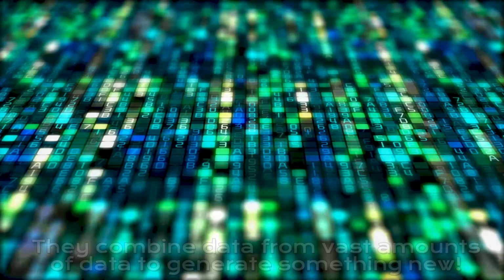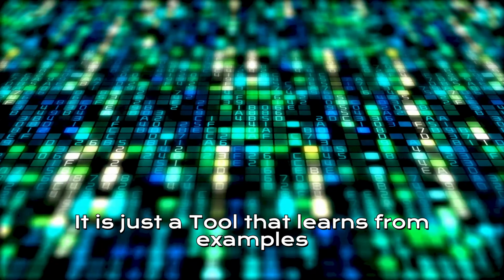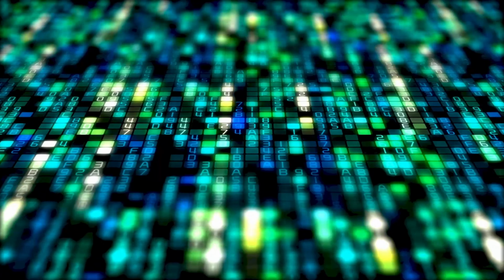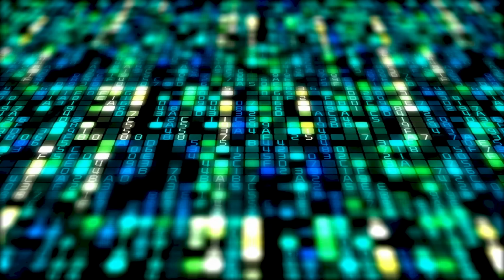So if we had to put it very simply, AI is just a tool that learns from examples and uses that knowledge to make decisions, predictions, or creations. It's not about replacing human intelligence, but about giving us smarter tools to help with everyday tasks, creative projects, and even solving big problems in science and medicine.